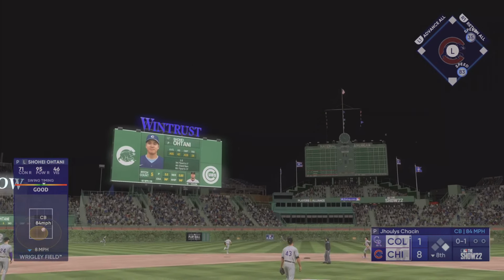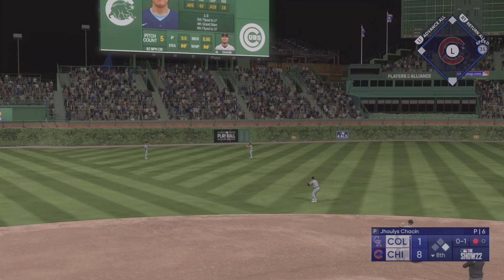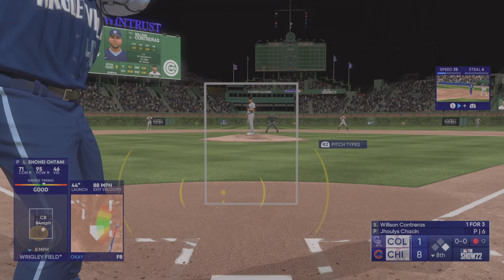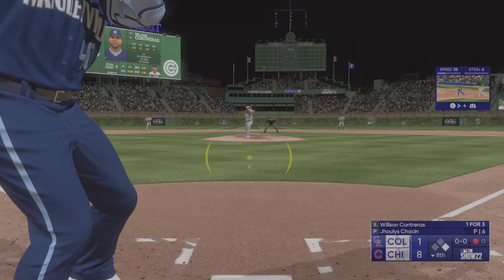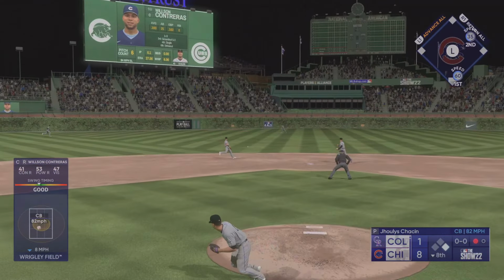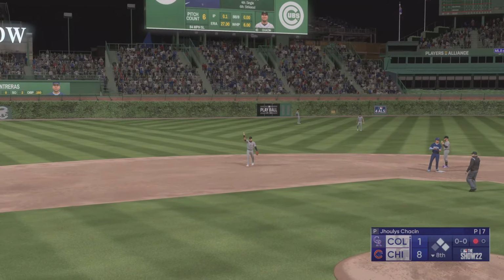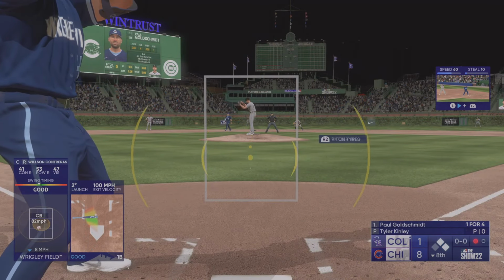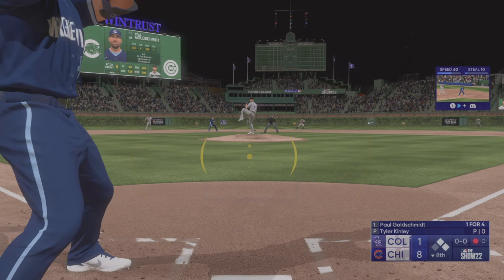In the air to left center. Grichuk turns to the right on the move. Makes the grab, one down. Man at first, and now the catcher comes up to him. Wilson Contreras. And a pitch. Up the middle, into the outfield, base hit. They fired in quickly, so it's first and second with only one away. New arm out of the bullpen, Tyler Kinley. He comes in with his team trailing by a bunch, so he'll try to keep it where it is.